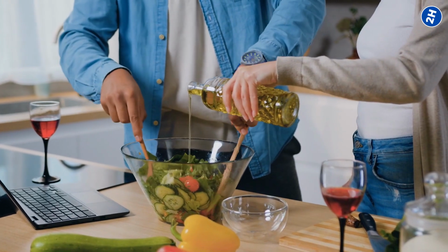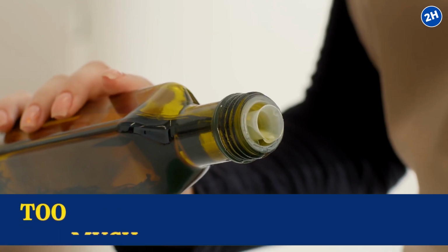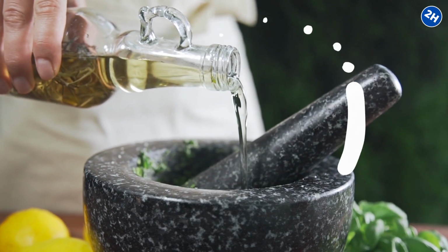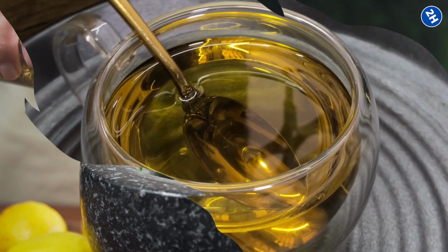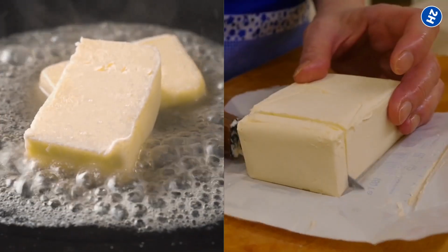It's all about moderation. Don't go pouring it like there's no tomorrow. Even too much of a good thing has its downsides. So drizzle it. Don't drown your food in it. And try replacing those other not-so-healthy fats like butter and margarine with it.